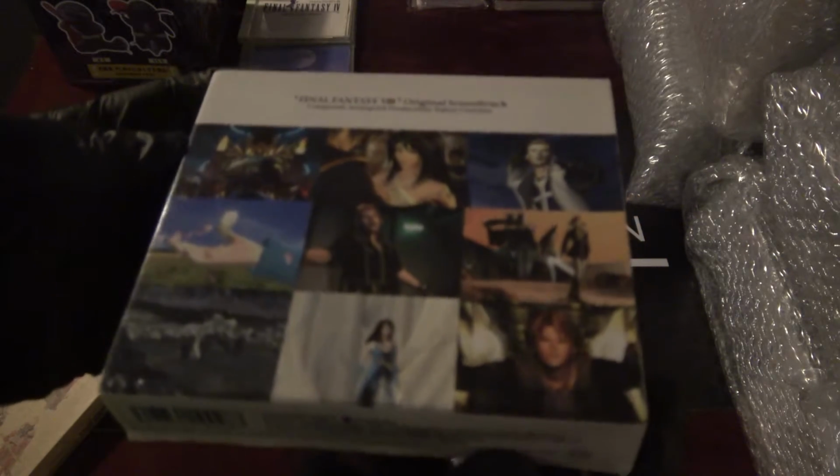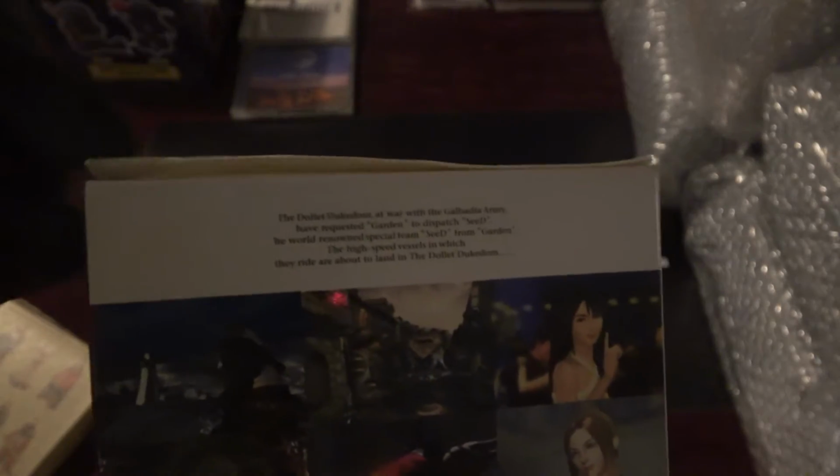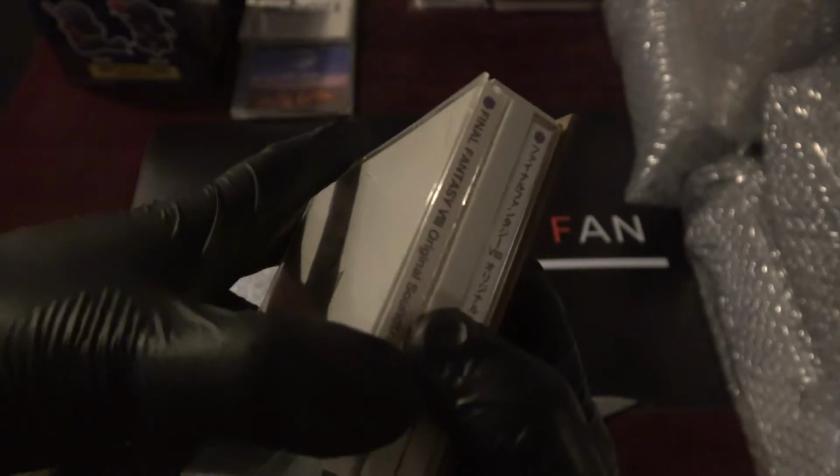Final Fantasy VIII original soundtrack. I mean, the outer box has seen better days, as you can see. I already own this one though, so it's not a biggie. Cracking the CD, unfortunately. Or in the casing. I do believe this is a quadruple disc. Yep, it is.